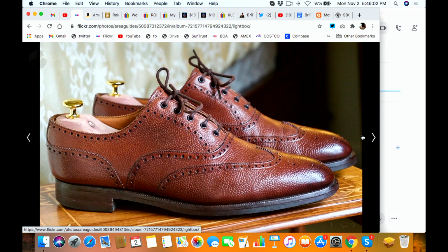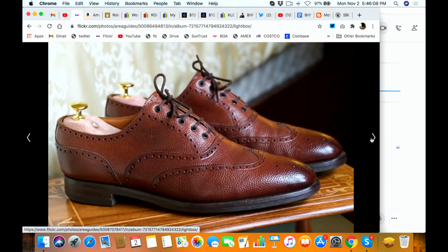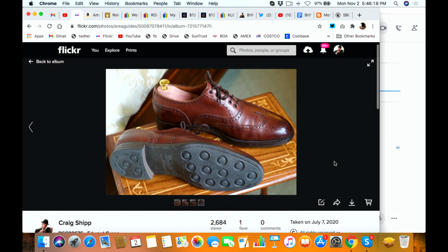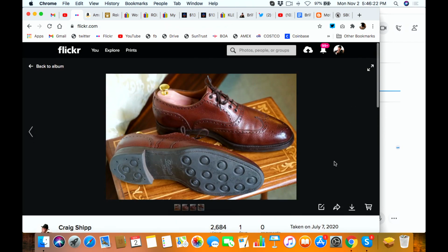Speaking of high-end, these are Edward Green. These are really nice. If you really want to step up, get yourself a pair of Edward Greens, and these have like the Town and Country sole, and so yeah, those are pretty much all that. So there you go. There's some shoes for you, dress shoes.